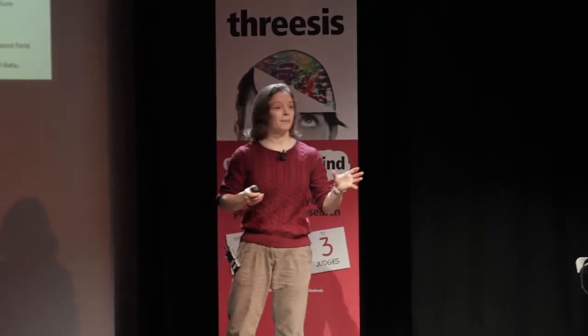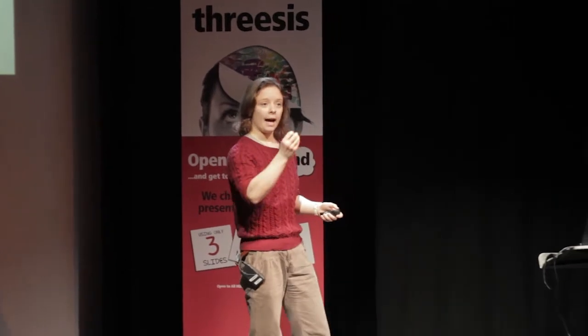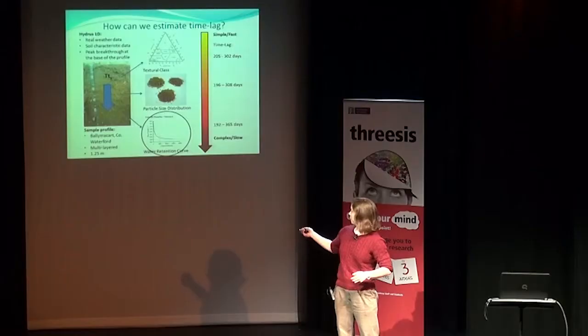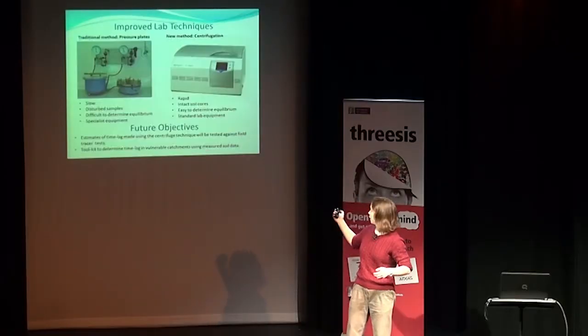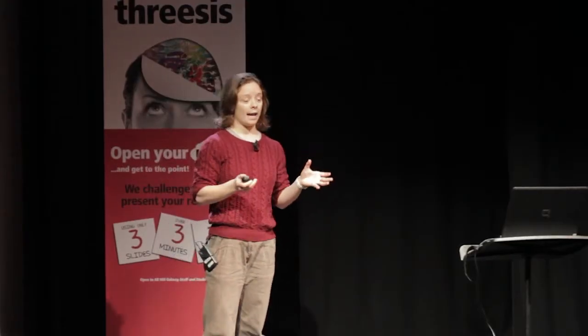So what I did was put the soil in a centrifuge and spin it around very fast, which causes the water to be sucked from the soil at pressures many times gravity. This allows me to form the soil water retention curve I showed you earlier. It's a much better method. It's faster, there's less that can go wrong, so there's better accuracy.